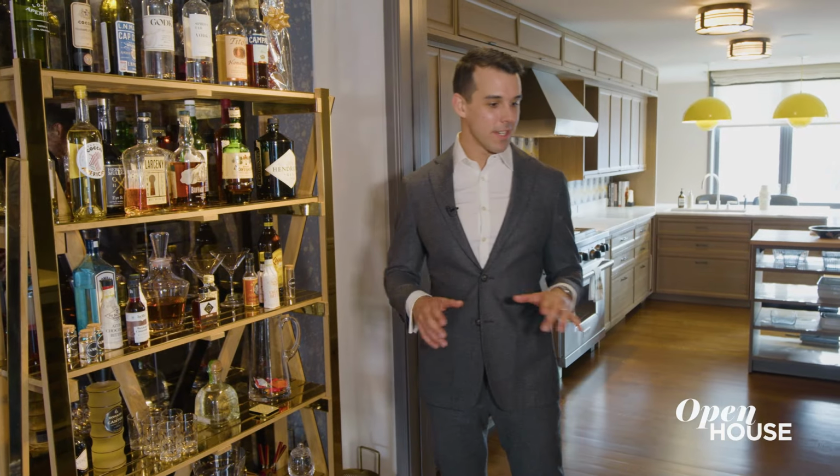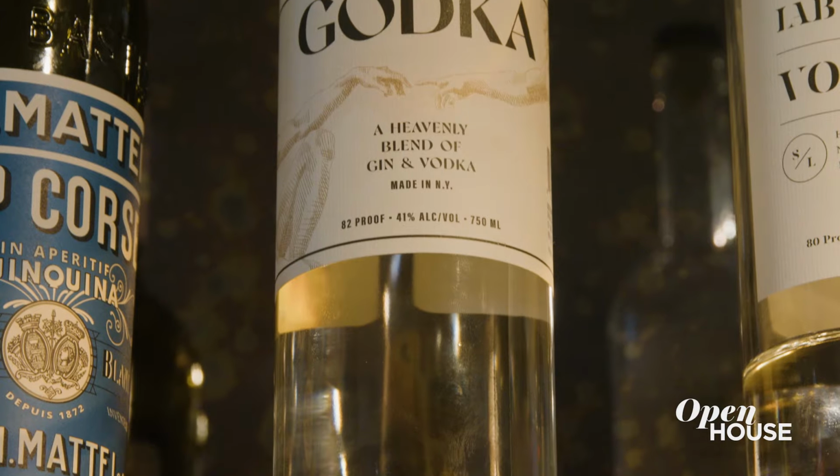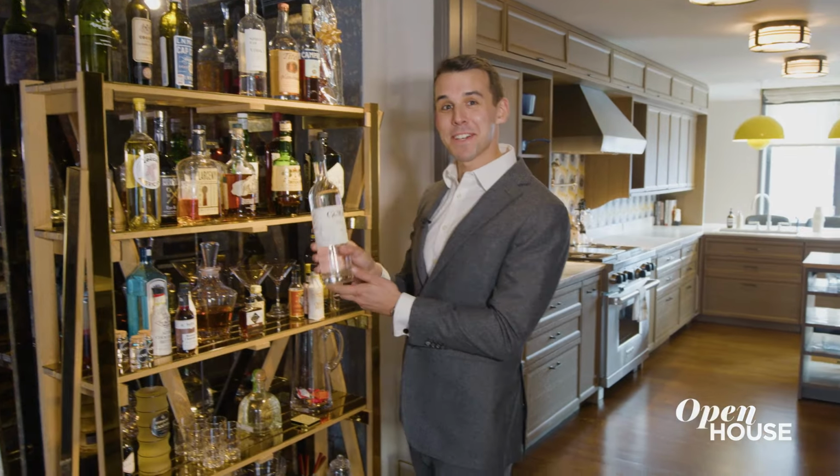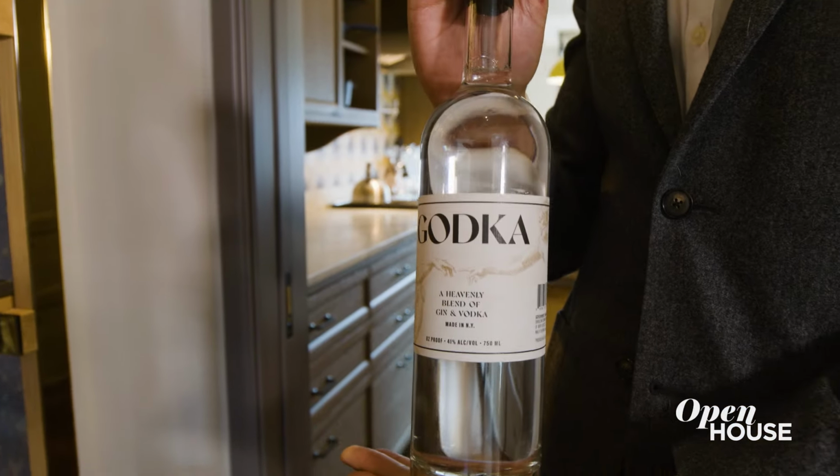This is a bar area custom built right off of the great room in the kitchen. So much so actually that the owner was inspired to create his own spirit, the aptly named Godka, a perfect blend of gin and vodka.